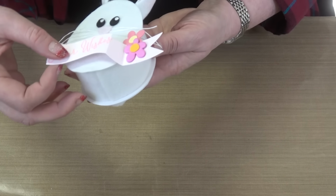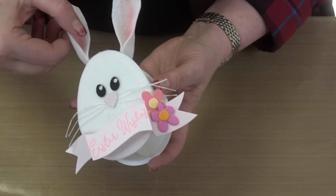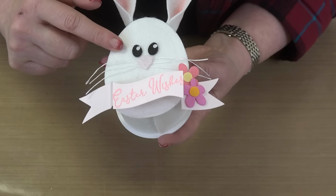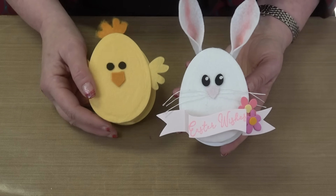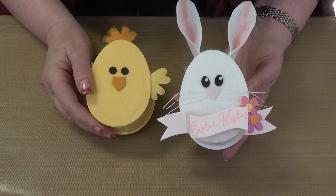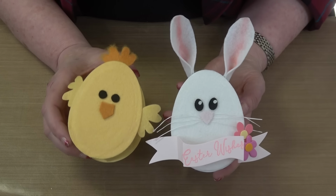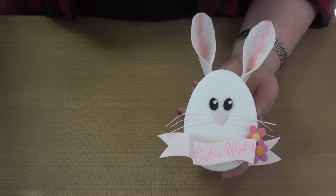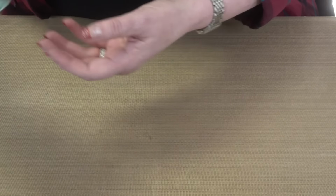Then we go into hello. Okay, now who doesn't want him, right? Again, this is just a little bit of ink inside his ears, white felt, the banner. I mean, these are so cute. What great little table decorations, and fill them with a little bit of candy. And when everybody leaves Easter, they all take one of these home with them. So darling, so darling.